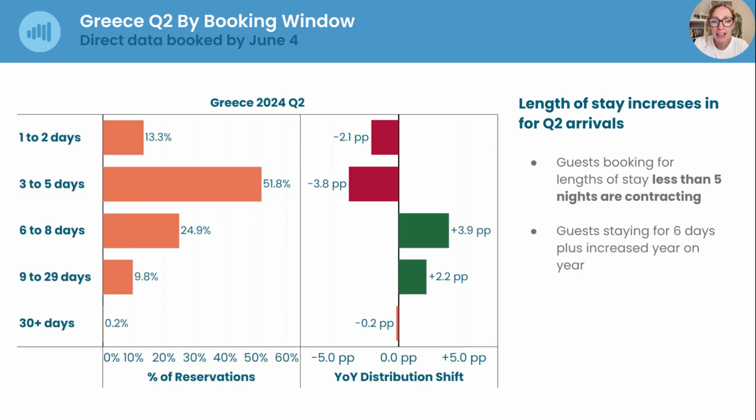And if we look here at length of stay increases for Q2, so that booking window, staying 1 to 2 days shrunk a little for Q2 arrivals, 3 to 5 had shrunk a little, but that 6 to 8 days had grown slightly. So that's something we're looking at, and again, understanding what we're seeing as we go through with that distribution shift.